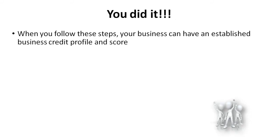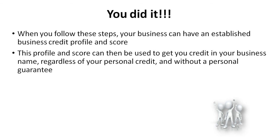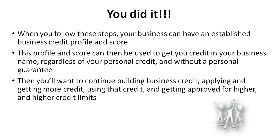When you follow these steps, your business can have an established business credit profile and score. This profile and score can then be used to get your credit in your business name, regardless of your personal credit and without a personal guarantee. Then you'll want to continue building business credit, applying and getting more credit, using that credit, and getting approved for higher and higher credit limits.